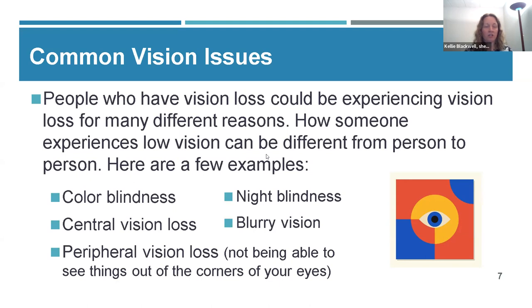So we have here some things that folks can experience: color blindness, central vision loss, and that could be a total loss of central vision or if things simply look a little more blurry from central vision; peripheral vision loss, which means the outer edges of your vision, you might experience challenges with; and night blindness, you might experience or know of folks who experience that. It tends to come up with night driving. Folks seem to recognize that pretty often. And then just overall blurry vision.